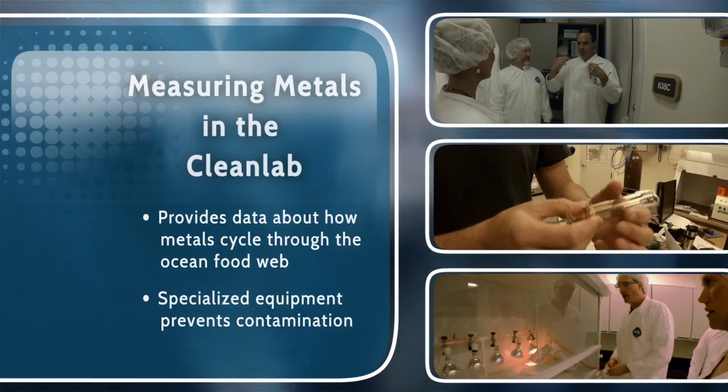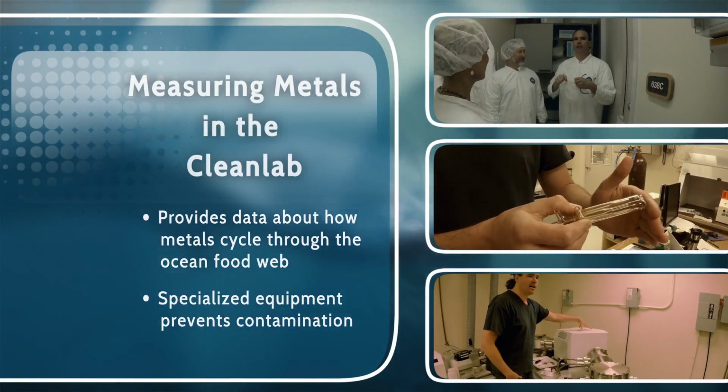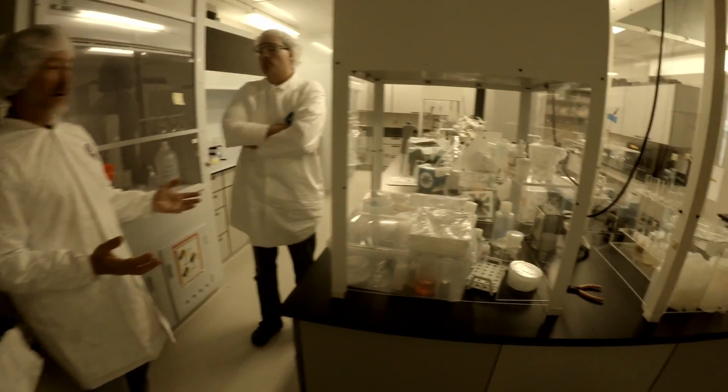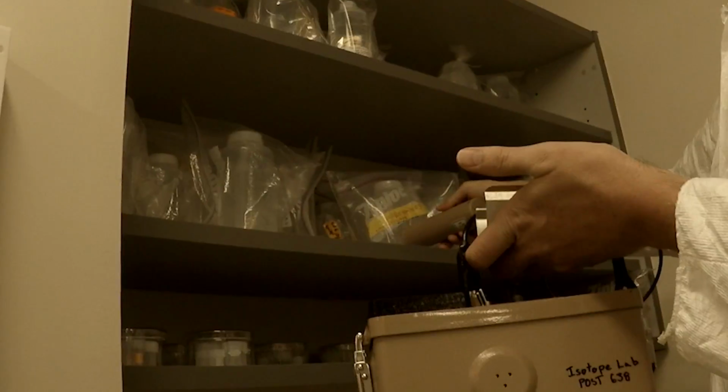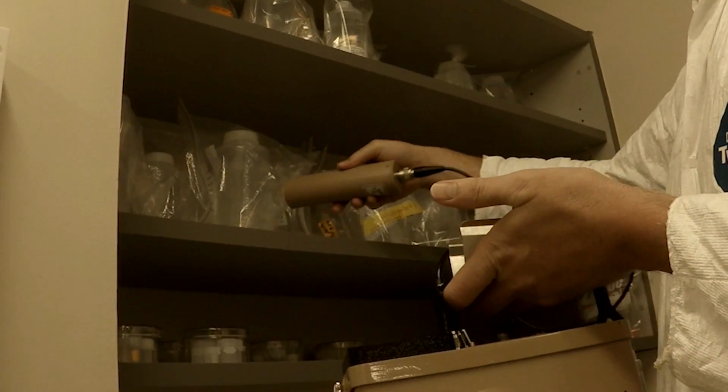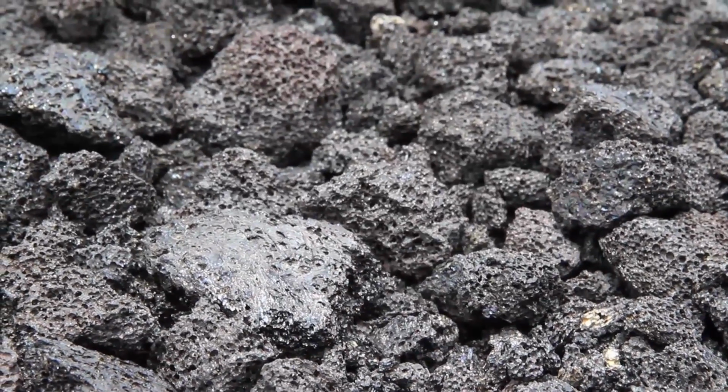Welcome back. We're in the Clean Lab at the Pacific Ocean Science and Technology Building. The Clean Lab facility is licensed by the Nuclear Regulatory Commission for work with radioactive materials and tracers, which researchers use for precise analysis of metals in rock, volcanoes, and even seawater.